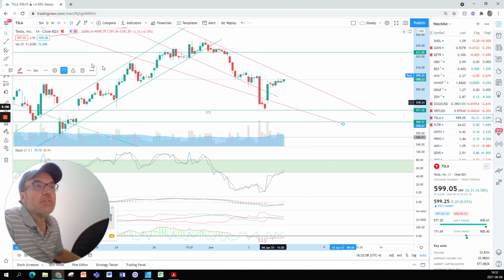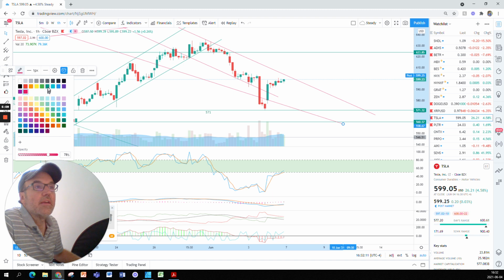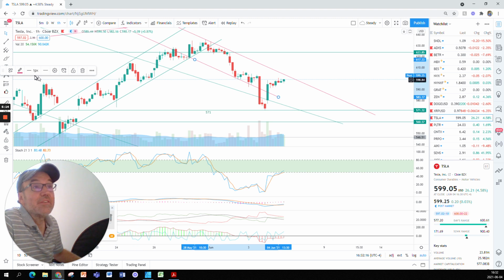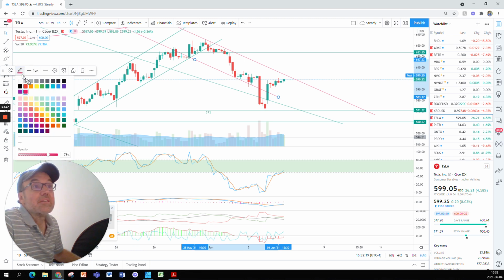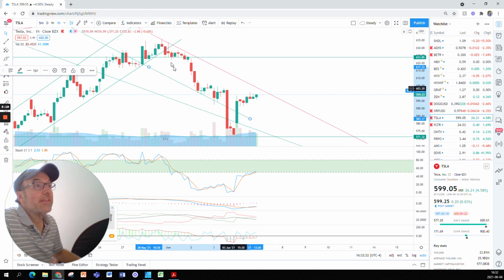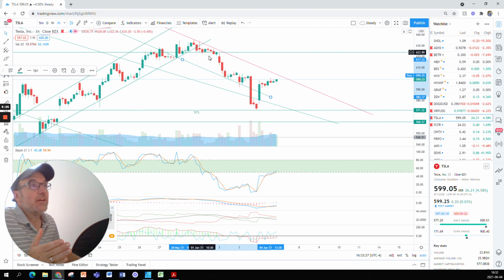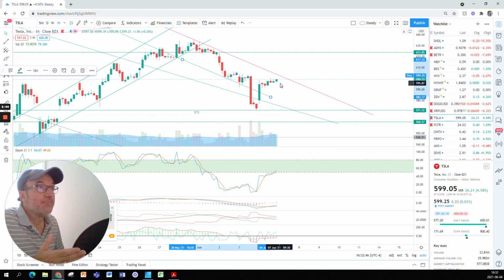So let me draw the lines back correctly. This line here is now support, and we also have this line that is acting as support again, and we are still in this downtrend. We are in a downtrend. We have been in this downtrend since May 28th, and we spotted it maybe June 1st, and then we saw, ooh, this looks like a downtrend, and we drew the lines, and then surely enough, it went down. So Tesla is still in a downtrend.